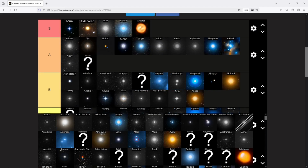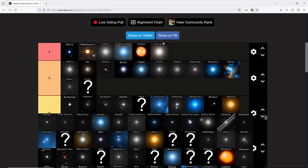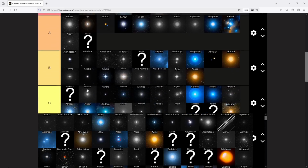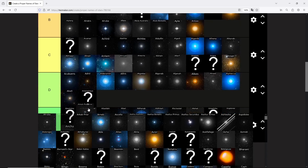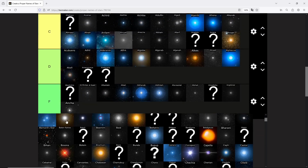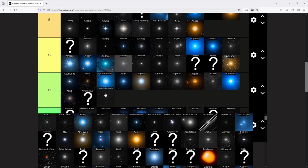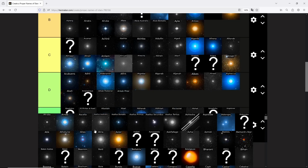Arcalus. This sounds like a magical name, and I kind of like that. Arcturus. Another S name exception, and an S tier star name. Arcab posterior. I forget what posterior and prior means, but I knew at some point, and I just don't have the brain power to remember now. Arcab posterior. Oh, that's the wrong one. I was way far down there. Both this and Arcab prior are going there.